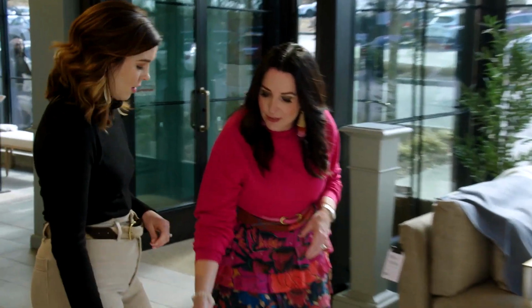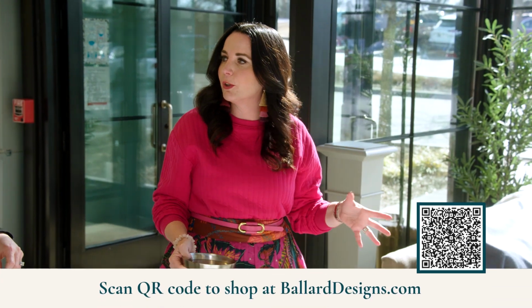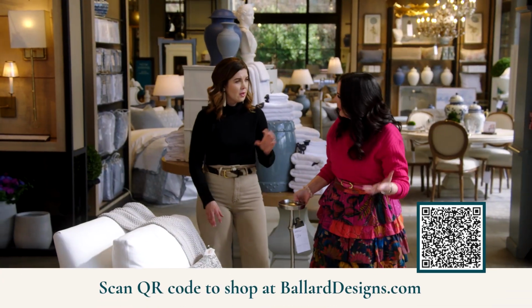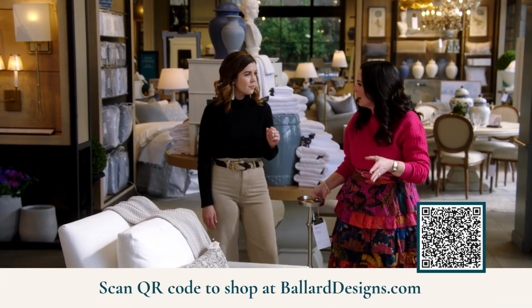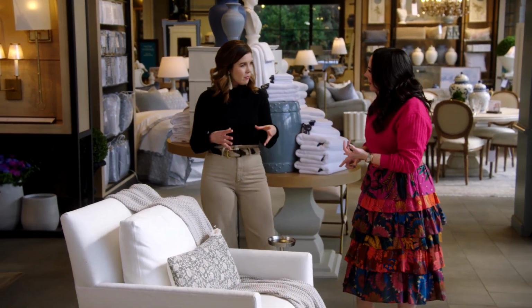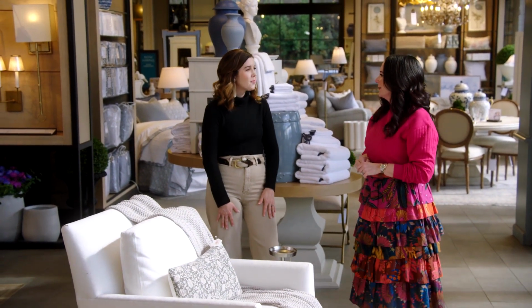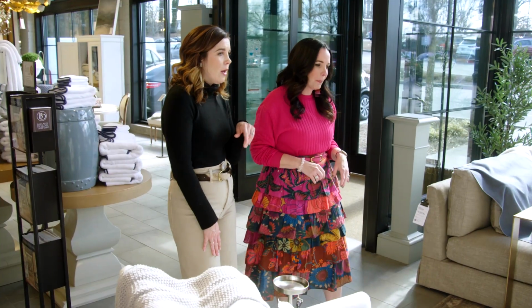But I think it's good that we have this little table here too, because these are perfect accents for rooms where you're getting a lot of people in, changing it from everyday to entertaining, but that doesn't take up a lot of room. Doesn't take up a lot of room. Fit more seating, and still have a place to put your drink down. And then what about an ottoman?